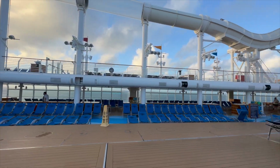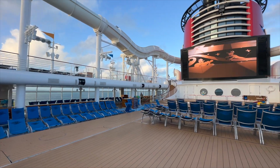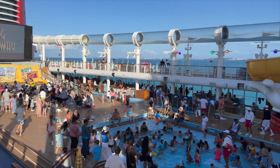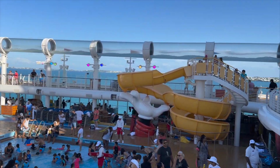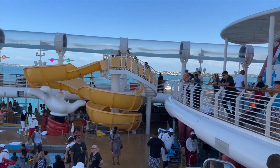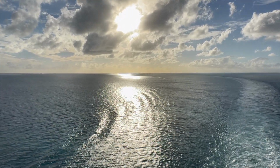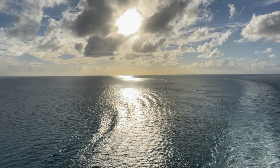Touching on practicalities, on embarkation, rooms are available from around 2 p.m., with room keys left on your door in a sealed envelope. Your luggage is left right outside your room for you to bring in when you arrive. I'll touch on the debarkation process in a moment. A few more bits and pieces first though.